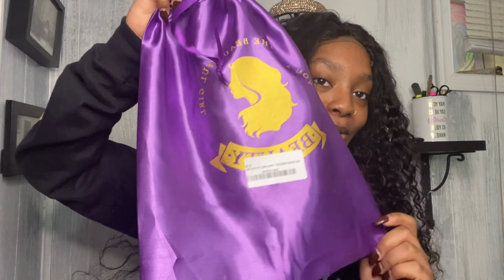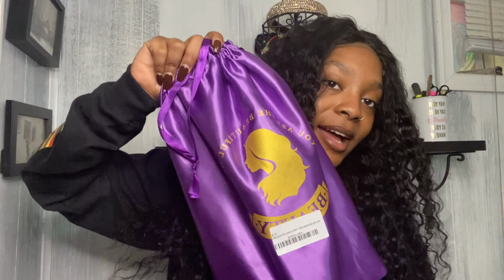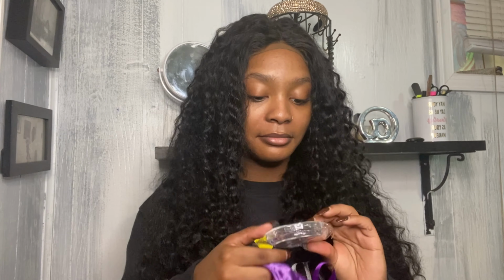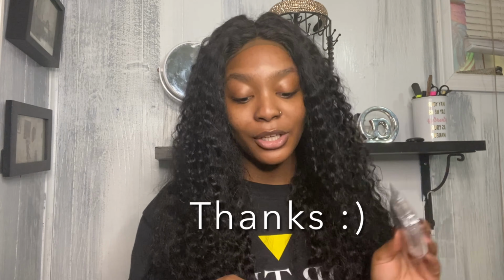I thought this was really cute. They have like a little bag, like a little silk bag, and it says, "You are beautiful, girl," period. Of course. And I thought that was cute. So it also came with some lashes. I'm not mad at them. I usually use these lashes anyways to become bottom lashes, so they'll probably be my next bottom lashes. So let's go snatch that right off.